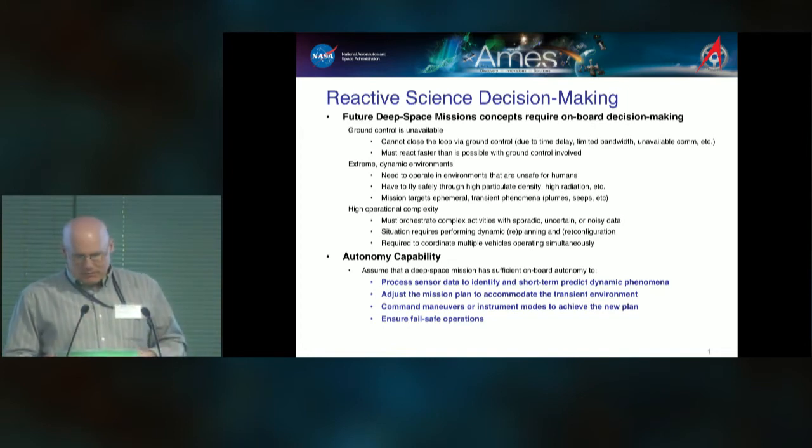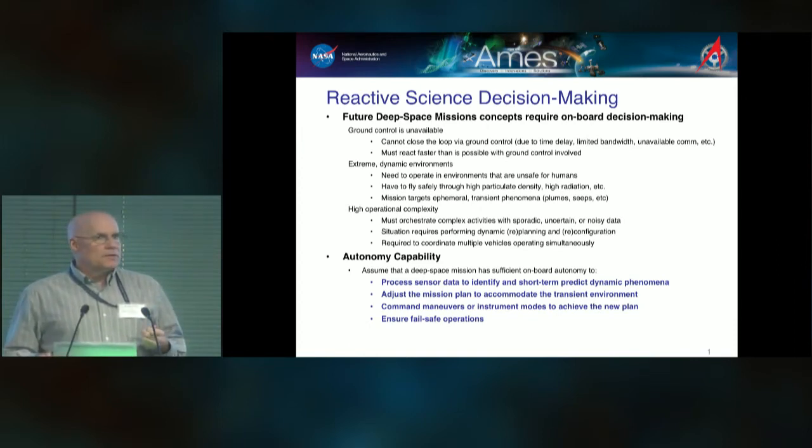So we don't have that capability, but that's what we mean by process sensor data to identify and short-term predict dynamic phenomena. And then once you have that detection, adjust the mission plan to accommodate the transient phenomena that you think is coming or that you've detected. Adjusting the mission plan means that you then command maneuvers or instrument modes to achieve the new plan. And during all of this, you need to ensure fail-safe operations.